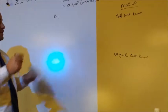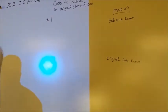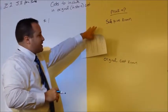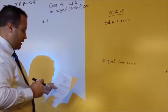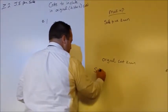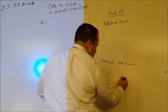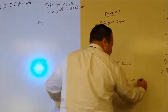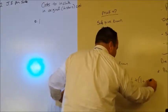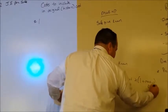So I'll give you a little equation, if you ever wanted to know exactly how she got 2,400. My first instance here is if the sale price is known. In this case we don't know the sale price, so we'll fill this one in next. If the original cost is known, which it is in this case, the original cost is 400. What's the sale price? The sale price, we don't know. That's what we're trying to figure out. The sale price equals the original cost times 1 plus the markup. And the markup is always written as a decimal.